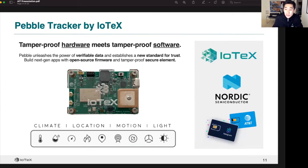It's cellular-based, so it takes any international SIM card, and anywhere you can get a cellular signal, you can get a cellular IoT signal as well. So it's a very global product, and that also extends the borderless nature of blockchain.